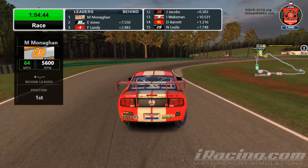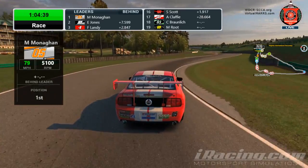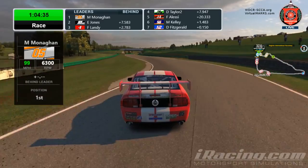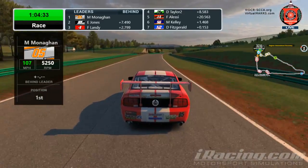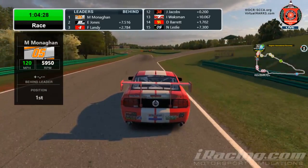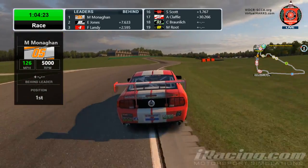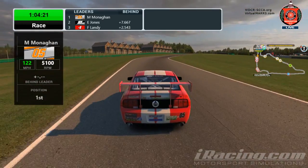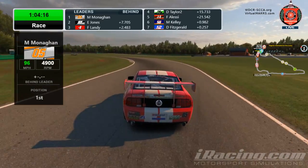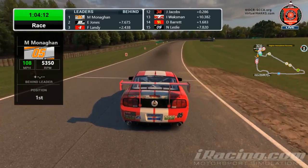Eric Jones actually running a 2:06.0, whereas Michael Monahan has a 2:06.6. So Eric Jones running some faster laps there. If Michael gets cocky, Eric might catch him. Closing the gap now a half a second to about 7.5. So there's always a chance. This is a long race. We have about 31 laps to go. Normally we run about a dozen laps, and here we're running almost 3 times that. So with 31 laps to go, there is a lot of race left.